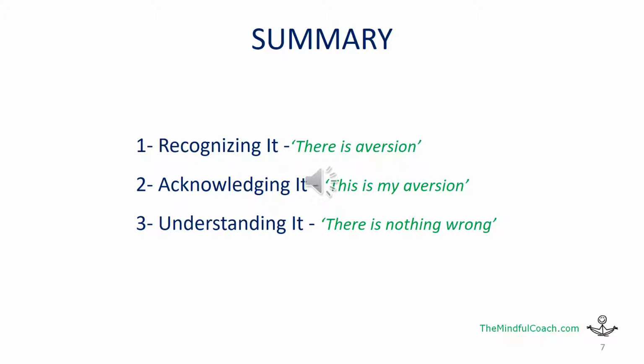The next stage, again when you're ready, is to acknowledge it. This is my aversion. We're taking responsibility for it. We're willing to feel it so that we can better understand it. And then third is the understanding of it. We start to understand that there's nothing wrong with feeling aversion, that it's just part of being a human being.